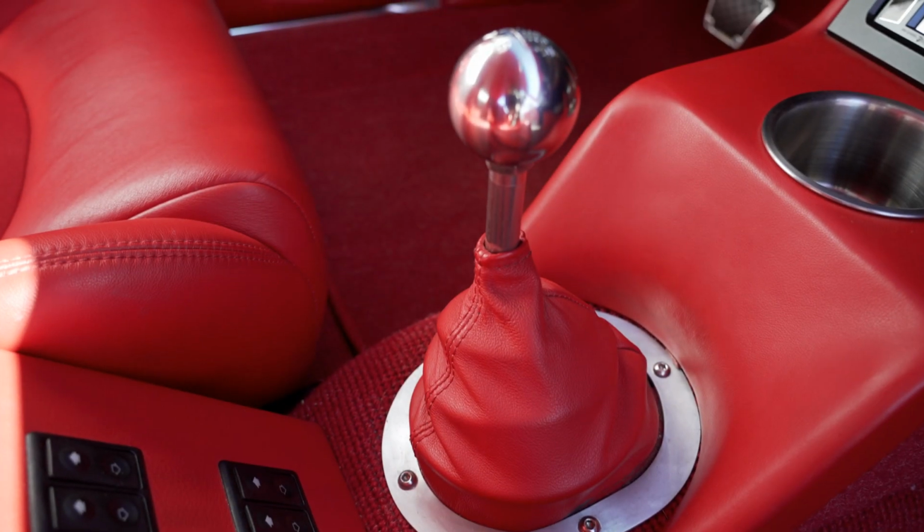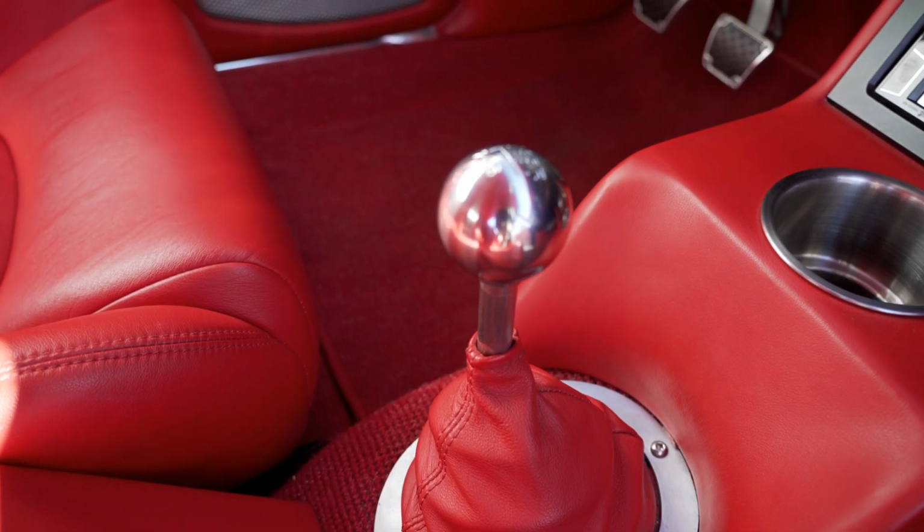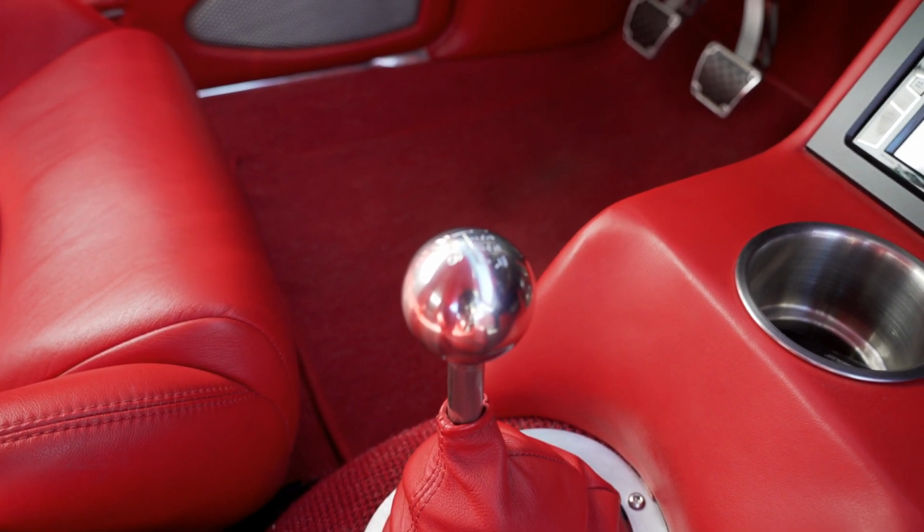So it started with an LQ4 out of a salvage yard. It was an LQ4 with a 4L80 transmission. That was the original build. Drove that thing around like that for probably almost 6 months before I knew I needed that 6-speed in there. To me, it was boring driving it with an automatic in there.